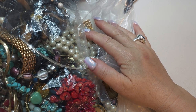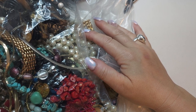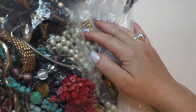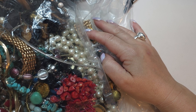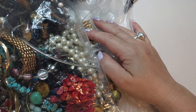I was walking my dogs, went by my Goodwill, stopped by to say hello, and they said they had a huge bag and if I want to have it, I decided to have it. So this is what we're gonna go through. We're kind of pausing on the previous bags. I still have a lot, and just let's go through this big one.